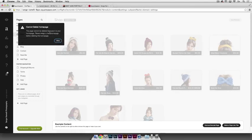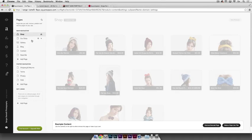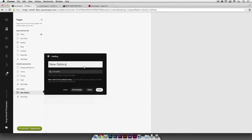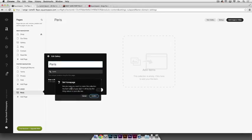Oh, it says this page cannot be deleted because it is our own page. That's fine. So we're going to create our own. Let's create a new page, which is going to be a gallery page. Okay, let's make it simple. I'm going to call this Paris, and I'm going to set this one as the home page. Are you sure you want to make this collection the front of the page? Okay, confirm for now. Save.